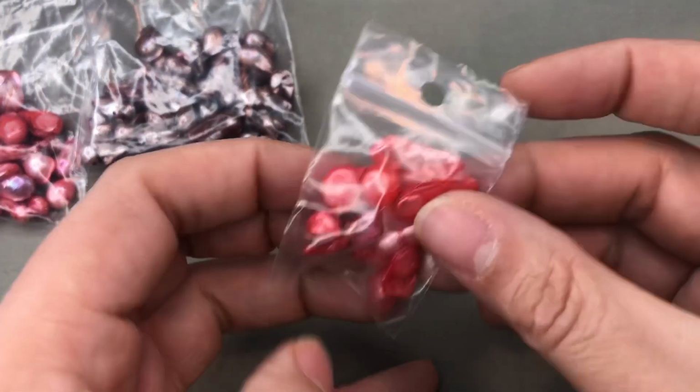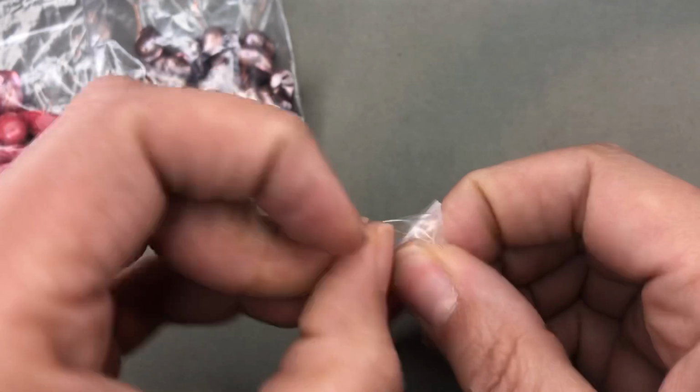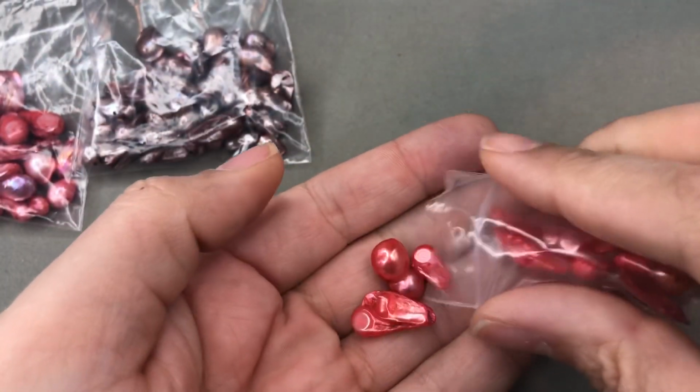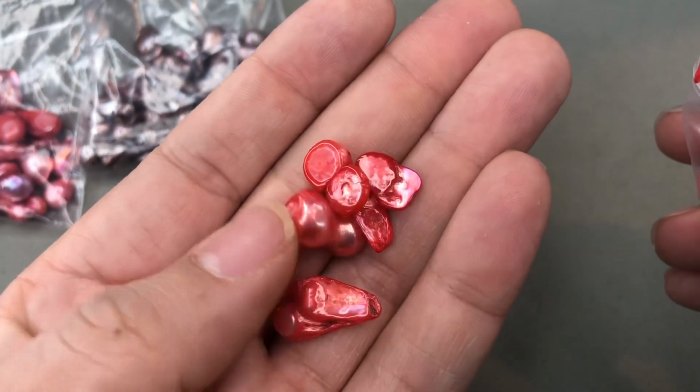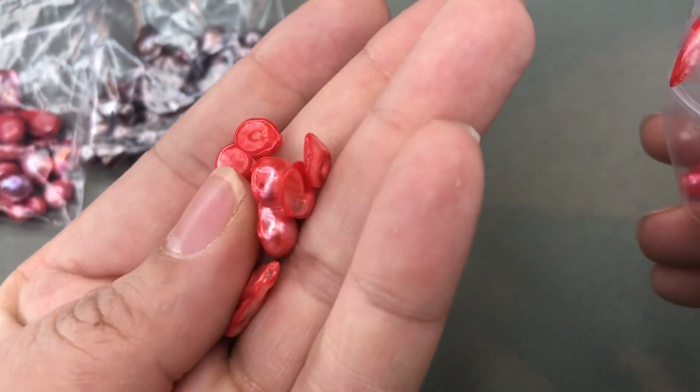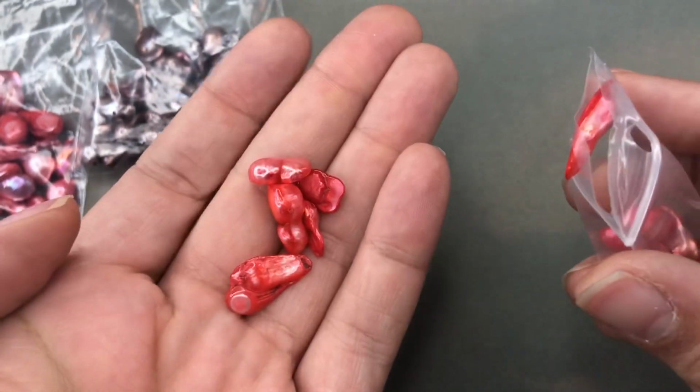Some more red pearls, just a slightly different color. Ooh, these are really fun. These are bright red. I love this little guy. And these, I think, are side drilled too. Yeah. Very neat.